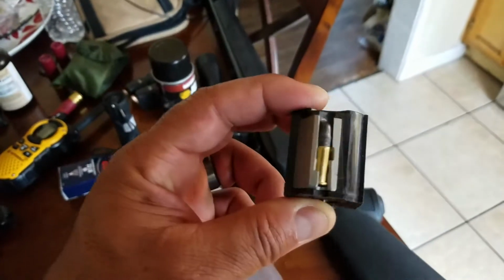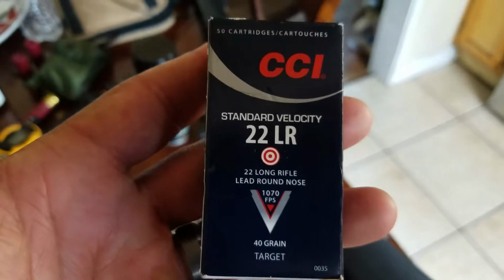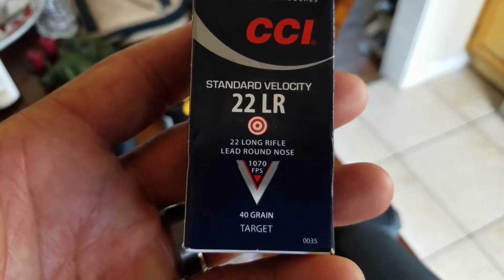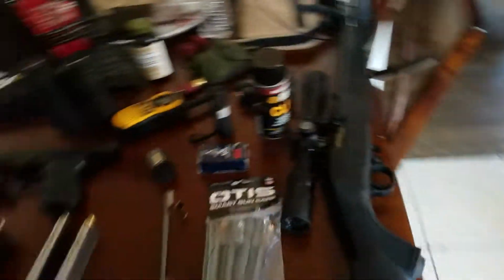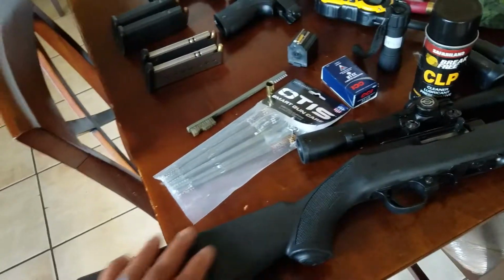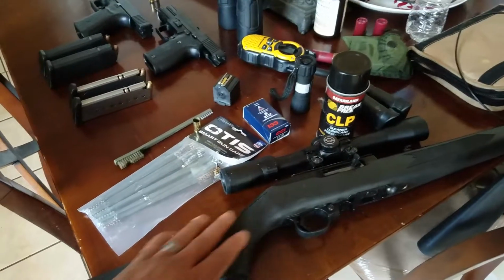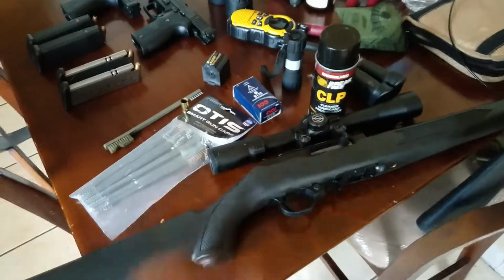This is a 10-round magazine. It's just a regular standard CCI 22 long rifle, lead round nose. It's 1,070 feet per second, so it's a supersonic 40 grain bullet. It's target ammo, but it works. It gets the job done. But if you can only afford to get something like this to defend your home, do so. That's for, like, I'd say, a 12-year-old son or daughter that you have, or even your wife or your grandmother or somebody like that. They can use this to defend their home.